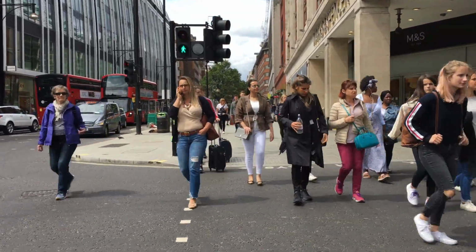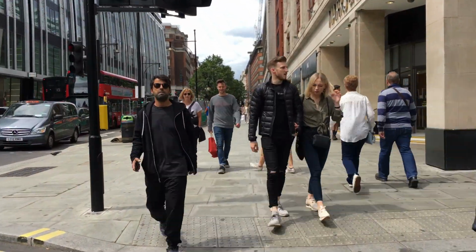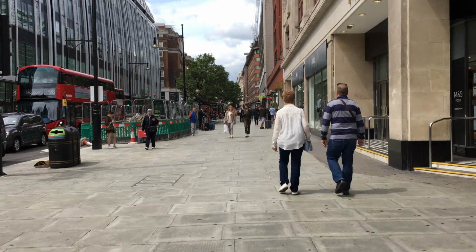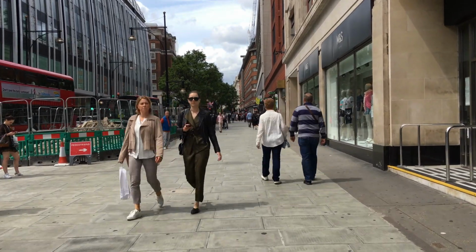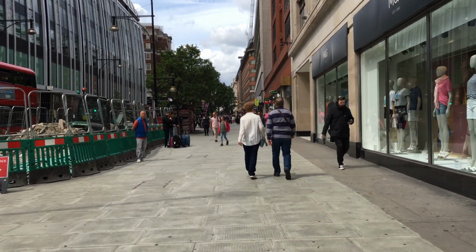All right, let's go ahead and get the obvious out of the way. The cheapest way to get around by far is to walk. It's totally free. Get anywhere you need to go. You don't have to worry about the traffic so much, and some places you can't even find parking. So this is the way to go, and it's way better than driving in London.